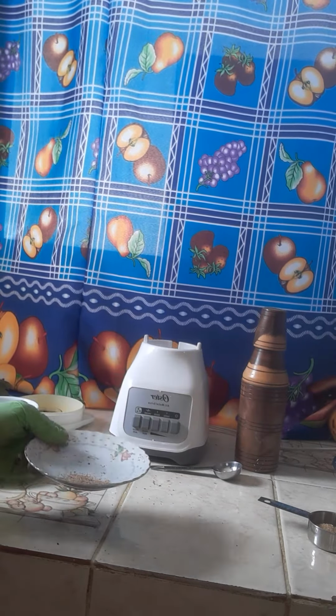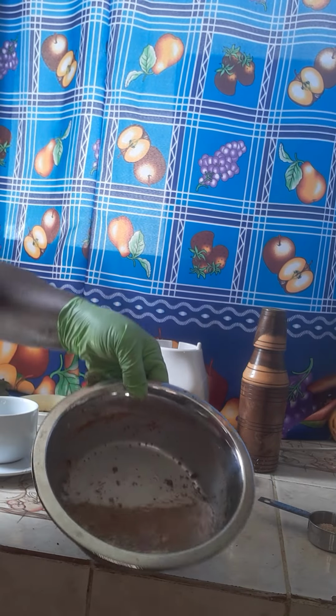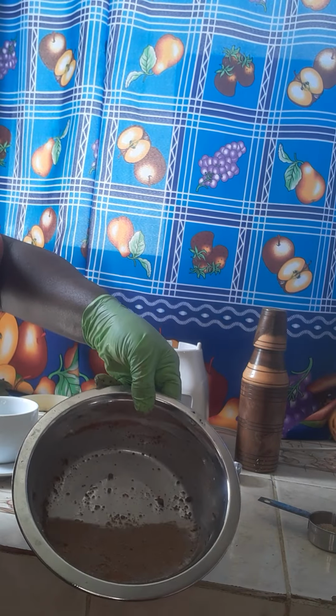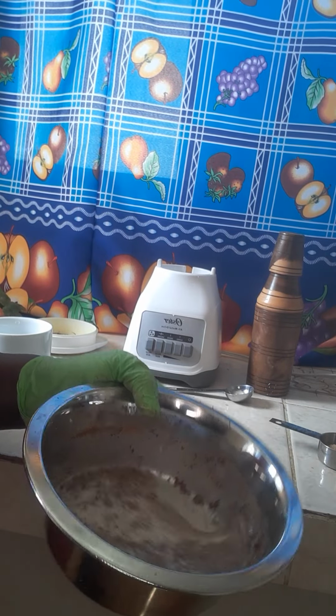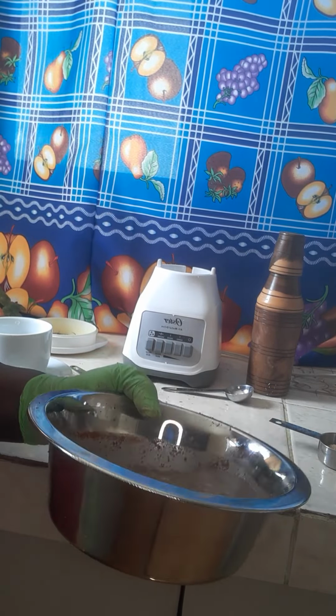So this is my chocolate milk, my chocolate, and my coconut milk. Look at it. Wow. See, guys? What I'm gonna do now, I'm gonna put this chocolate to boil in my coconut milk. Let it boil a couple minutes and then I'm gonna take it off. Guys, give me a moment, I will be right back.